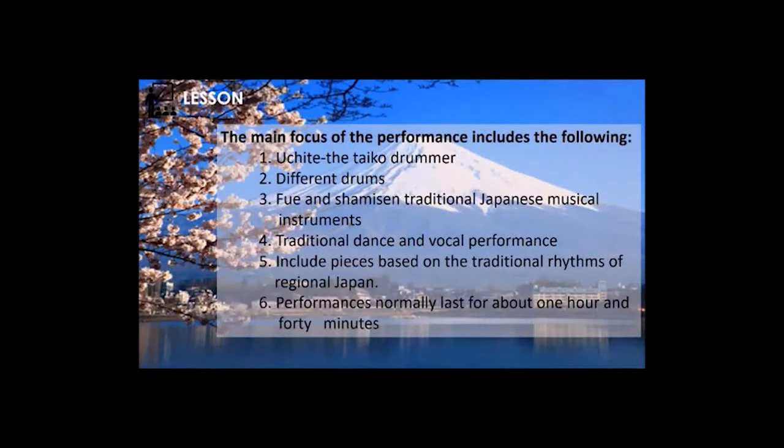The main focus of the performance includes the following. Number one, Ashai, the taiko drummer. Number two, different drums. Number three, fue and shamisen, traditional Japanese musical instruments. Number four, traditional dance and vocal performance. Number five, pieces based on the traditional rhythms of regional Japan. And number six, performances normally last for about 1 hour and 40 minutes.